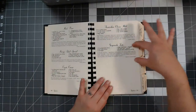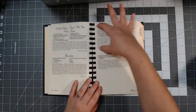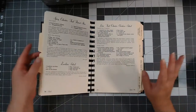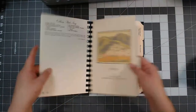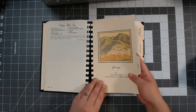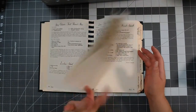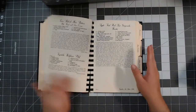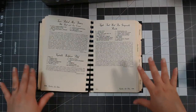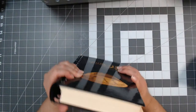So I'm gonna cut these out like this, and then I can use these on random pages. I need to do this. So I'm gonna cut all these apart, and then these pages are interesting right here. These little tab moments. I'm into it. So that's the idea on why I bought this book, because I want to cut out the recipes and I can glue those into my junk journals.